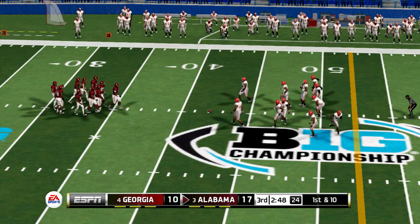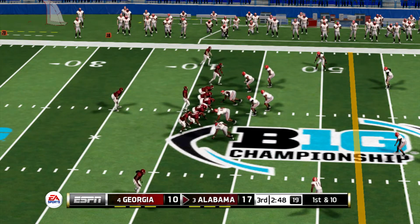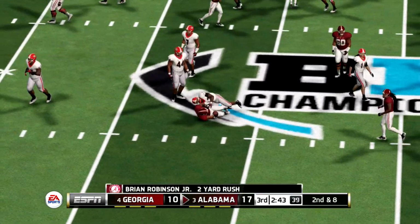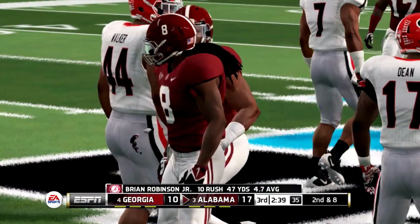First down, 10 yards to go. Ball on their own 42. Alabama is up a score. And he makes it out to about the 44-yard line. That's a gain of 2 on the play. That makes it 2nd and 8.